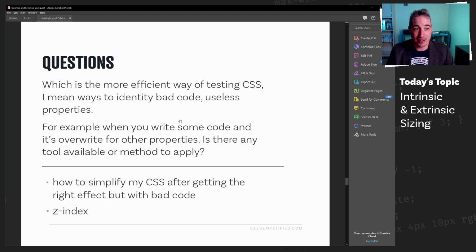An efficient way of testing CSS, ways to identify bad code and useless properties. But then they change that a little bit here. I think this is sort of two different questions. Because when you write some code and it's overwriting properties, is there any tool or method? I mean, if you're overriding things, you might have to override things, right? That's normal, to override existing styles because you need it to be more specific or different somewhere else. Unless it's overridden everywhere, like you have H1 color red and then lower in your code you have H1 color blue, then it's kind of useless.